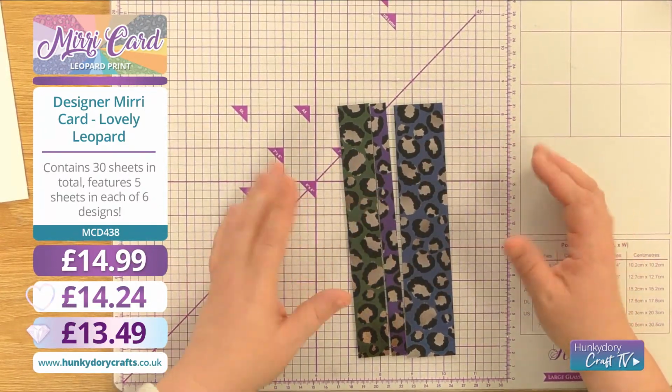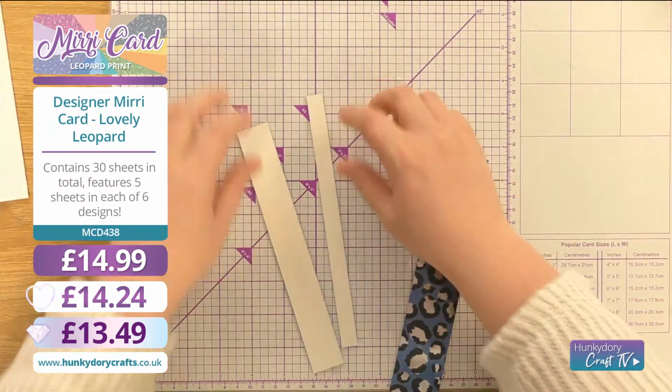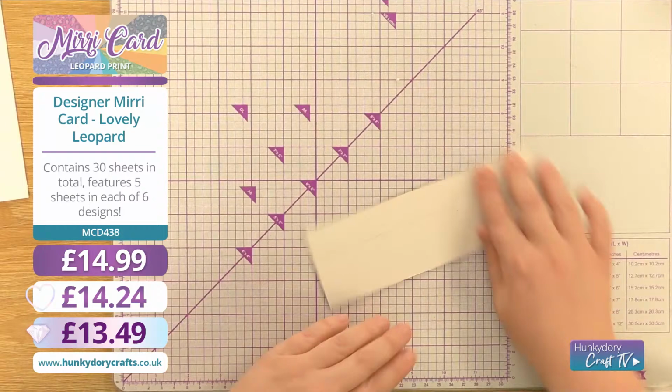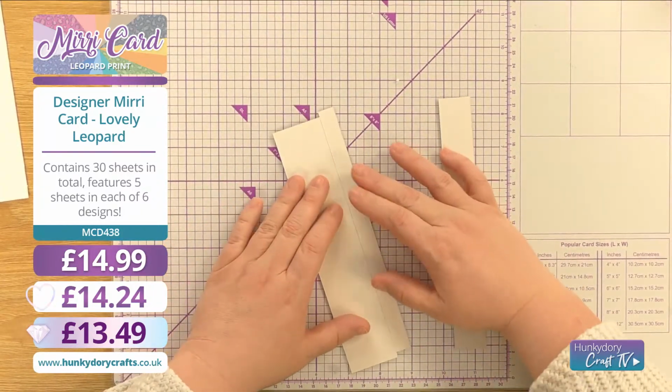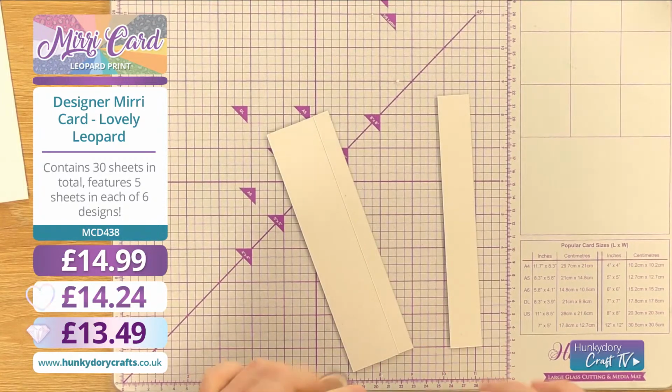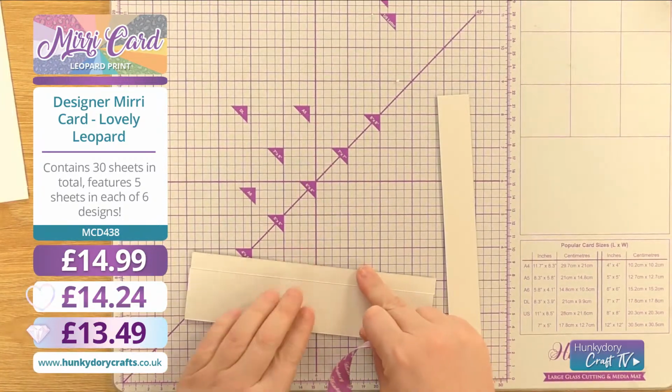So we're just going to do it like that and work the whole way across. You can use double-sided tape. I'm going to use masking tape for this one here, just because it's easier to show you on the screen. Then you can see exactly what I'm doing. We're just going to piece them back together.